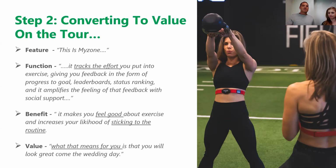Mrs. Jones, this is Myzone. It tracks the effort you put into exercise, giving you feedback in the form of progress to goal, leaderboards, status ranking, and it amplifies that feeling of that feedback with social support. Okay, so you've pointed out Myzone, you show what it does, now you convert it to a benefit. It makes you feel good about exercise and increases your likelihood of sticking to the routine.